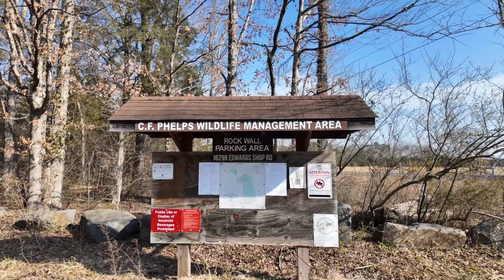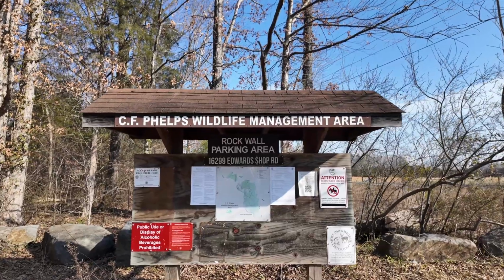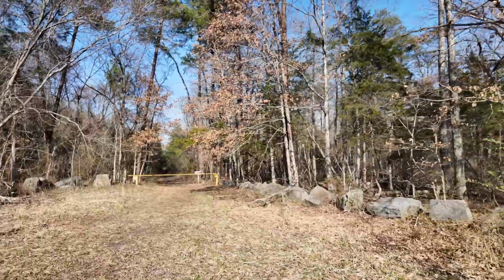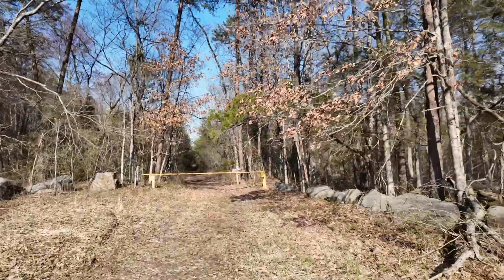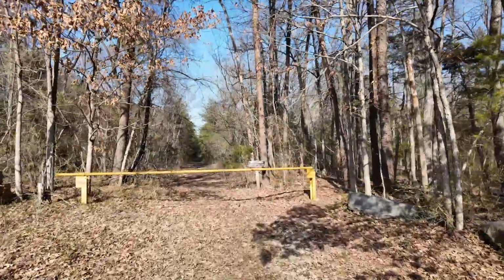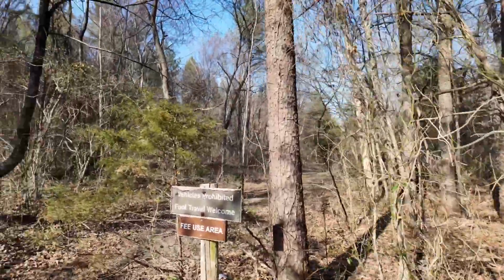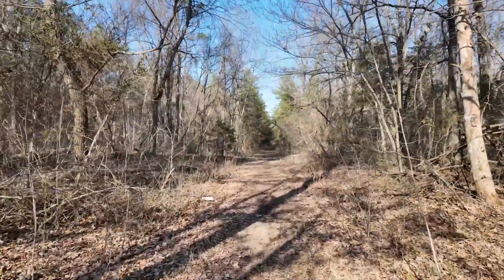I'm at the C.F. Phelps Wildlife Management Area in the parking lot, and supposedly the place we're looking for is right down this area. I see no markings about the Civil War, so now let's go down the road here, where it said to travel down the path. And there's a big yellow thing so you can't drive your car down here. And we're going around the area. And we're going to start down the path and see if we can find it.